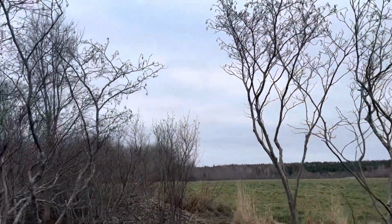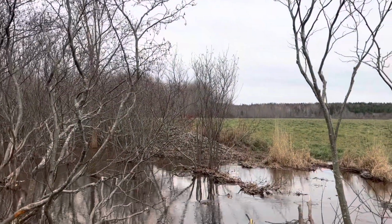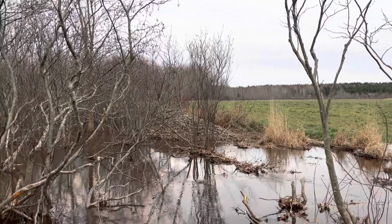So there's just a quick video on how beavers can promote ecological recovery and really transform our aquatic ecosystem.